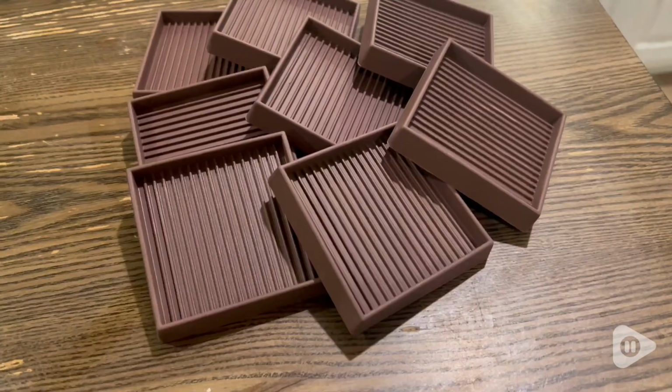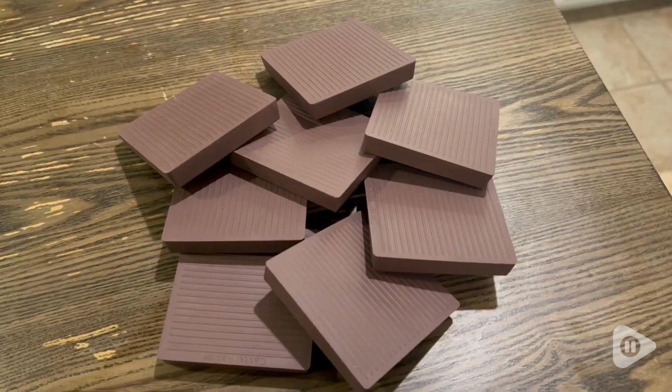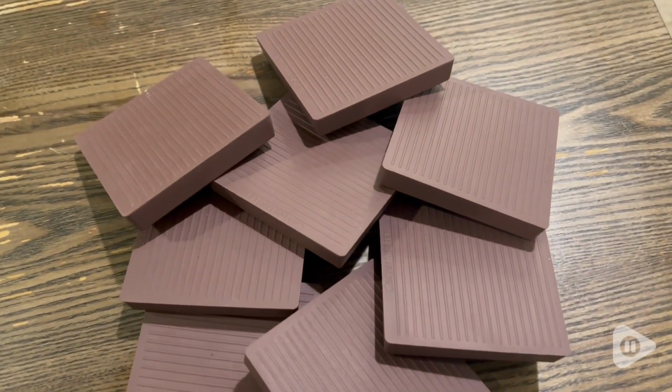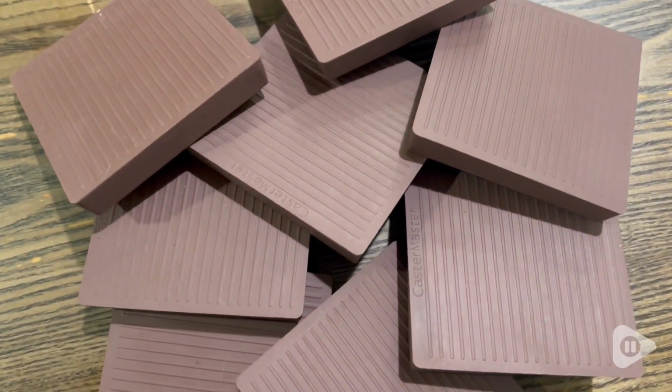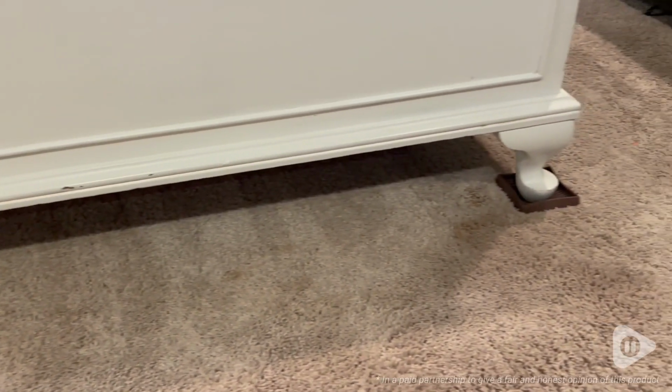on my tile. These are a really great set to have to help with your furniture around your house, and I think these are such a great invention and awesome product to have, especially if you're a renter or you want to protect your floors. I love this product, and that's my point of view.